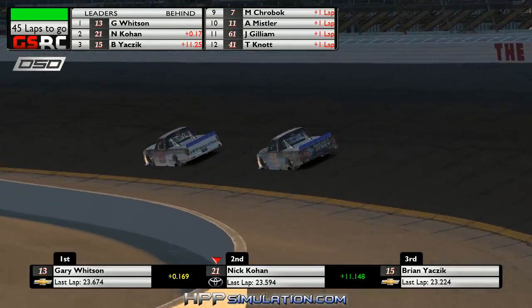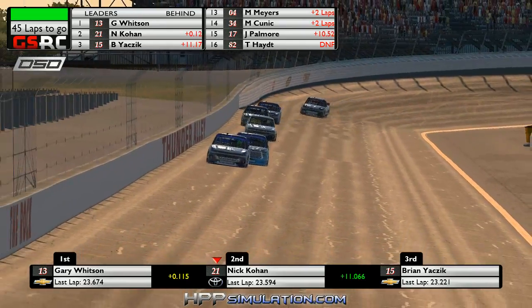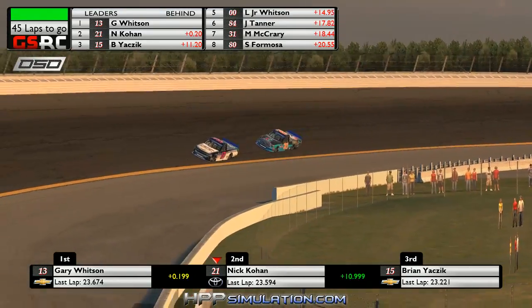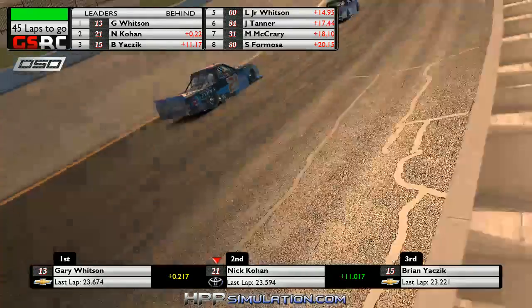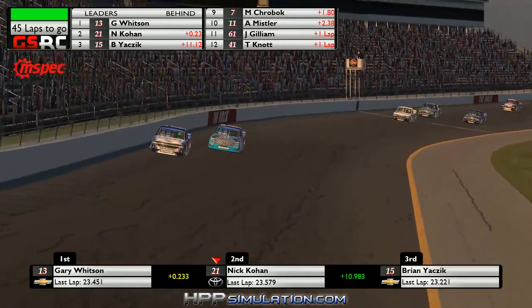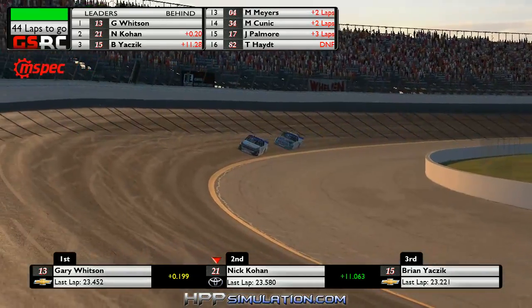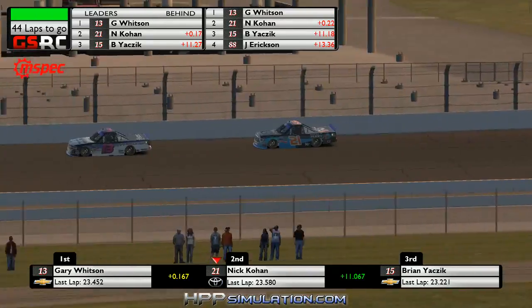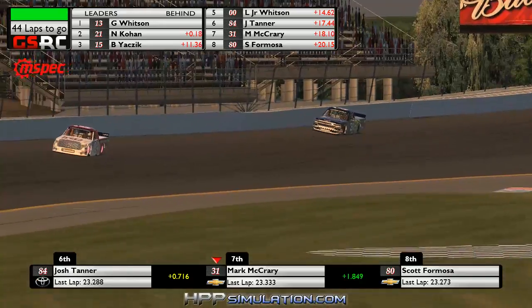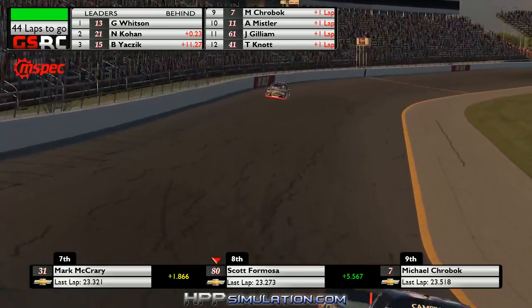Yeah, so Gary Whitson, Nick Cohan and Brian Yazik are the first 3 on the lead lap of those 8 trucks we were mentioning. Jordan Erickson in 4th place, running all on his lonesome. Bryce Whitson 5th, and that is something we're definitely going to want to keep an eye on, considering the fact he pitted late in that cycle. So he's got some really fast tyres right now. He might be able to run down Jordan Erickson for that 4th position. Back there in 6th place, Josh Tanner, likewise on new tyres, ahead of Mark McCrary, who was one of the early stoppers. That has got him up there in 7th place. And Scott Formosa, who has had a very eventful race so far, last driver on the lead lap in 8th.